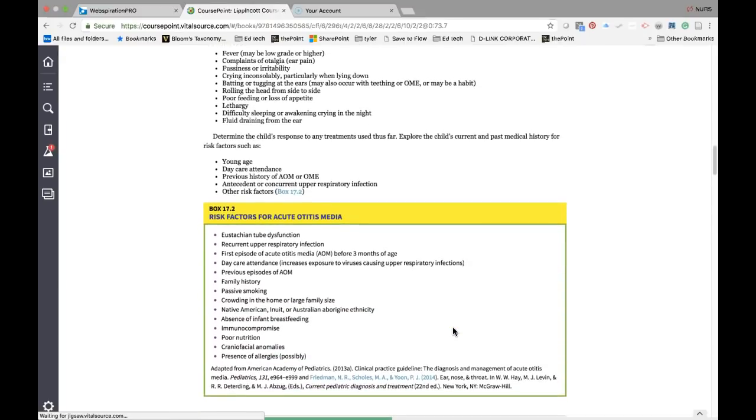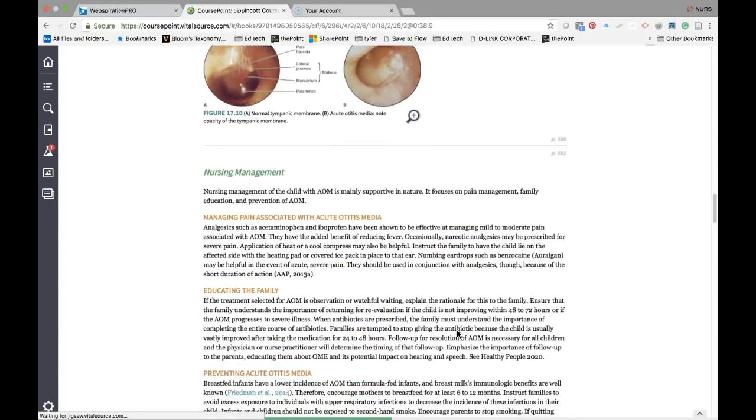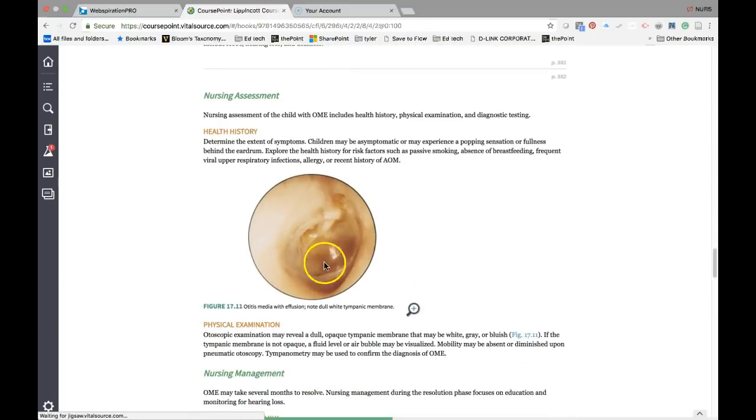All right, here's our risk factors. Really important to know those. And then here's our picture again. This is just clear liquid behind there. It's not an infection. It's just an effusion. And usually those are treated with a good decongestant.